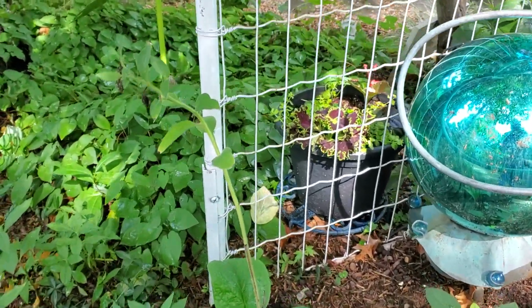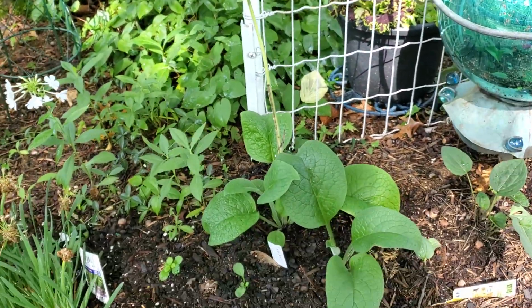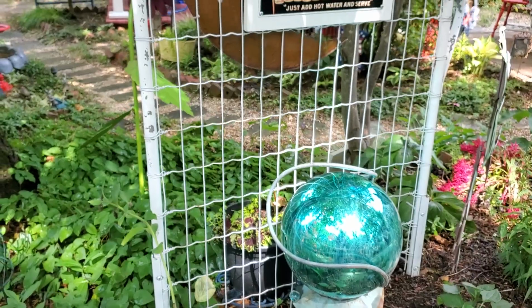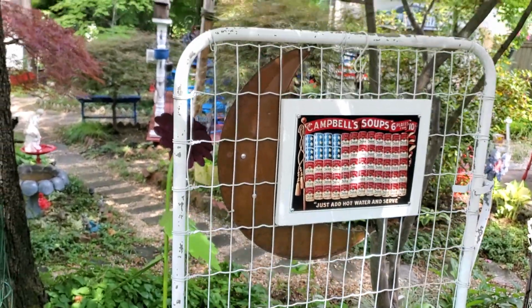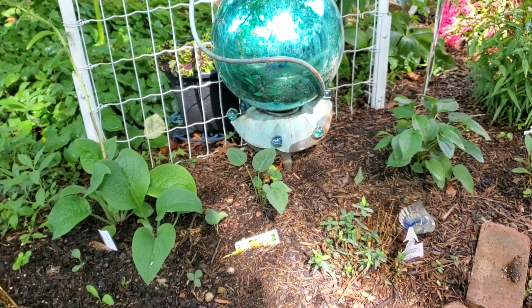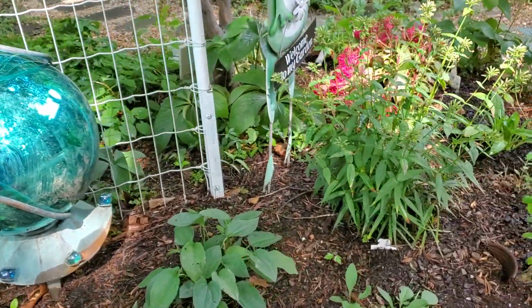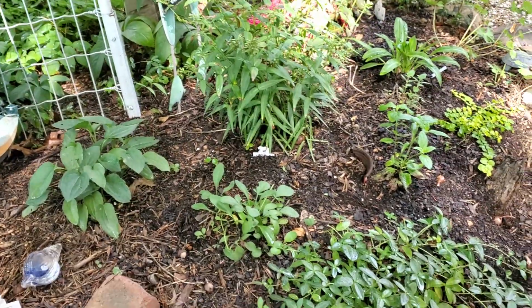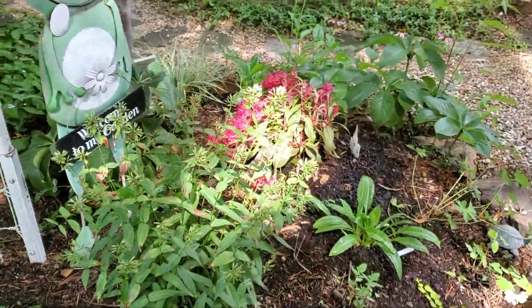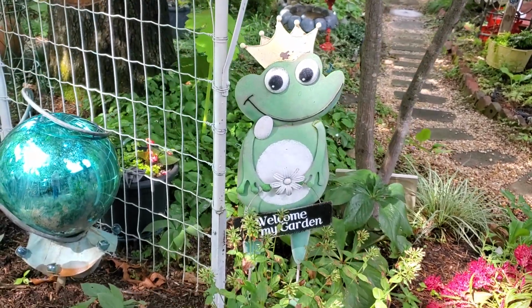My mind just went. I cannot remember what this is. Ugh, comfrey. I love the leaves on it. And there's a little black-eyed Susan. Another gate. That's the woodland phlox. More black-eyed Susans. Coreopsis. Periwinkle. Helleborus. This is the summer phlox. And there's that little cute frog sign that we've had a long time.